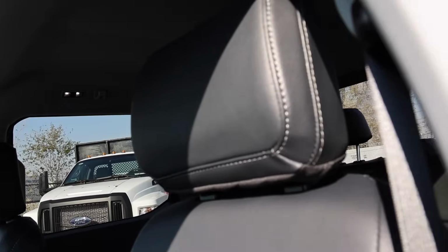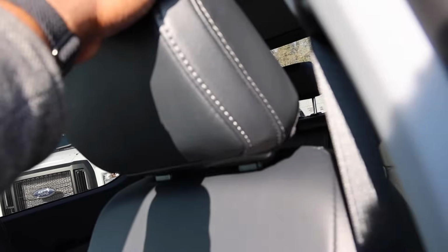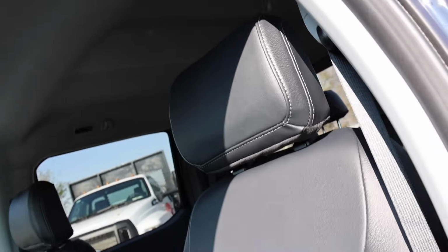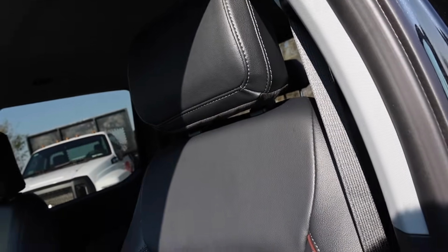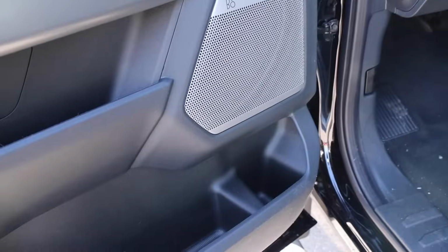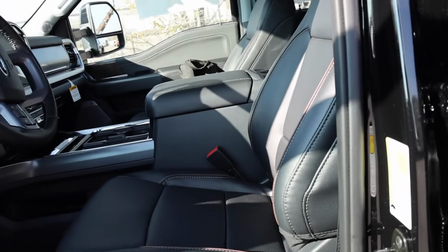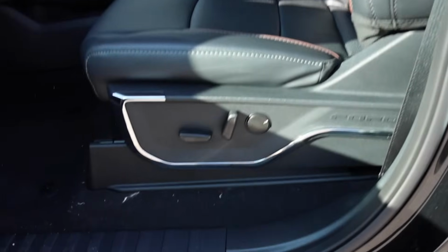Now, when you get the Ultimate package, I did notice it does give you the tilt headrest, but if you haven't noticed, they did remove the speakers out of those headrests with the Bang & Olufsen sound system. I don't know why. I guess to cut costs. I mean, to produce these trucks, I guess it costs more every year, right? Because as you heard, $1,000 more.